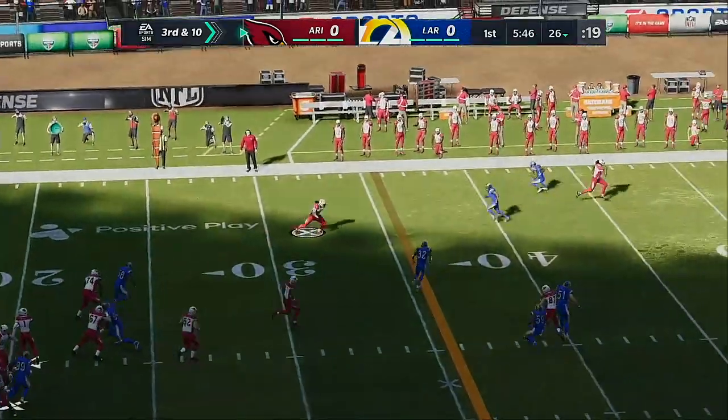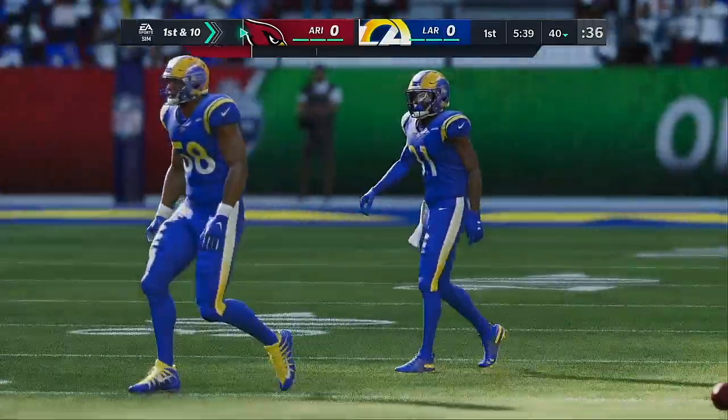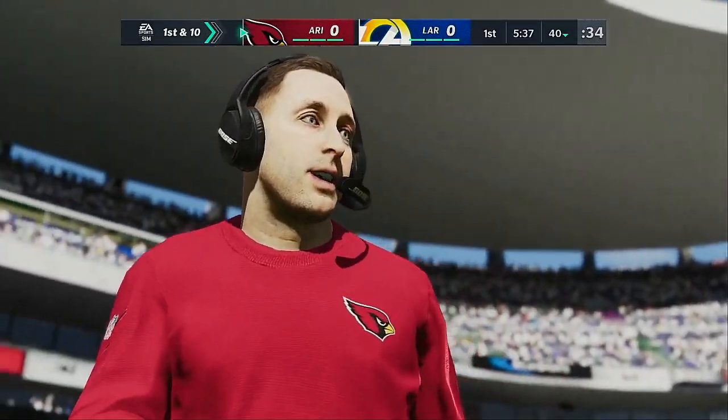Out of the gun, here's Murray. The catch made by DeAndre Hopkins. And he is going to have a Cardinals first down as they're able to get the third down conversion. A Cardinal first down, Murray to Hopkins.